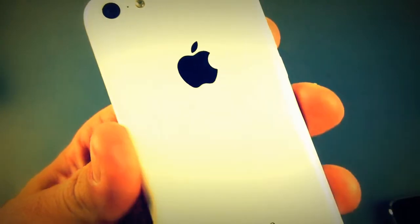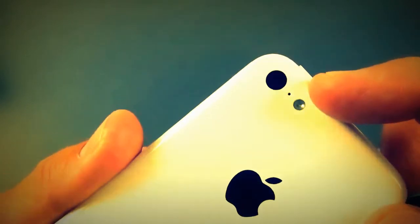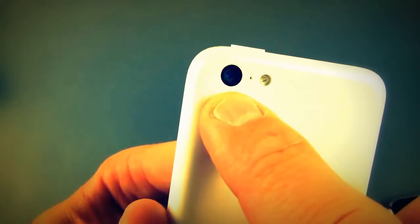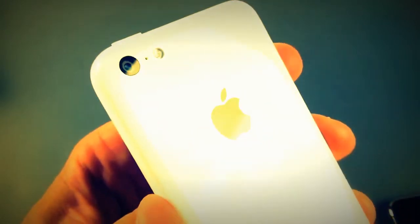Up top, we have our Black Apple logo, which is universal to all the iPhone 5Cs. So no matter what color, you get that Black Apple logo. Up here, you have your single LED flash and your camera. This is the same 8 megapixel iSight camera with that 5-element lens from the iPhone 5. And you have your microphone right next to it.